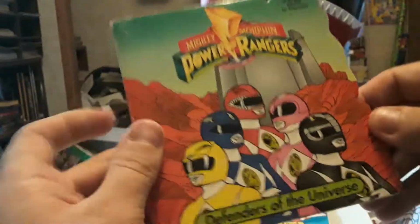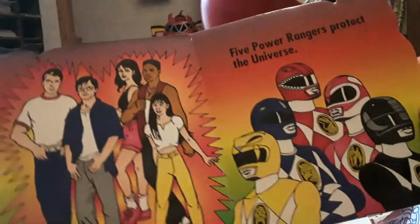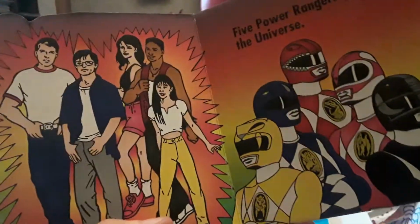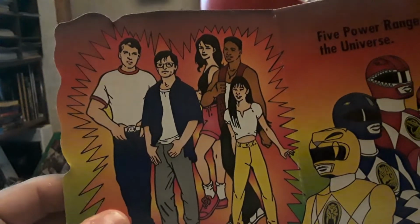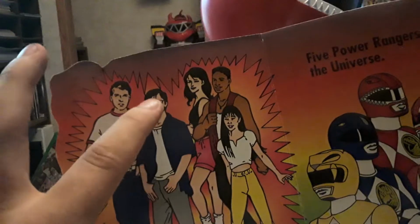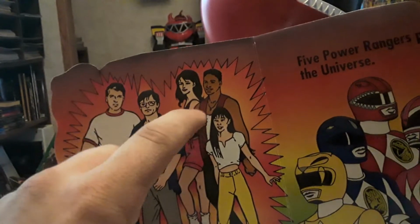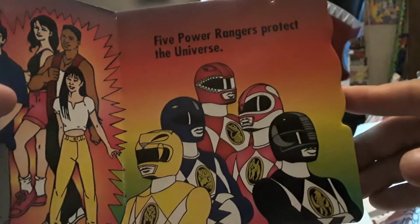First up, we got Defenders of the Universe. And there's the stock picture you see in all the coloring books of the Mighty Morphin Rangers. There's Jason in that shirt he never actually wears in the series, it's only in the pilot. Billy's weird hair. Kimberly with that black shirt. Zach with that vest, and Trini's head on Audrey Dubois' body. And then there's the Rangers.